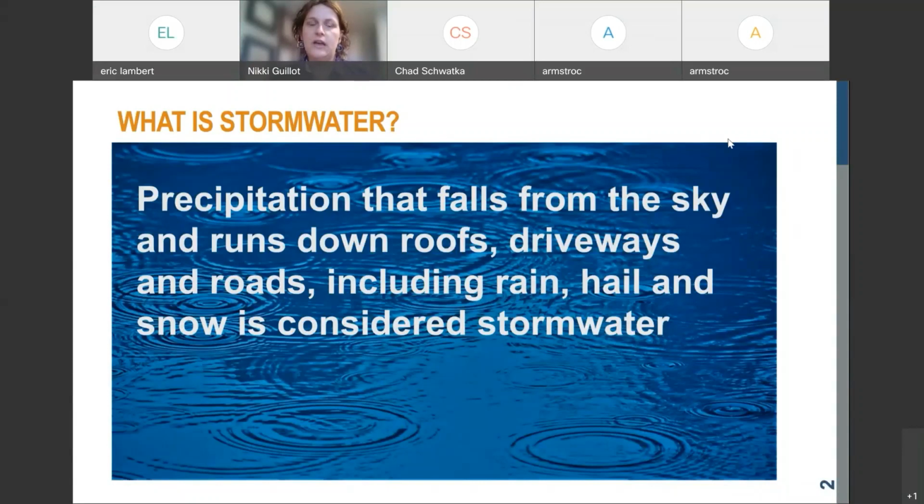We're really looking at all kinds of, in the Northwest, all kinds of rain, including snow and different seasonal forms. But we're really interested in stormwater in particular as it moves across the urban landscape.